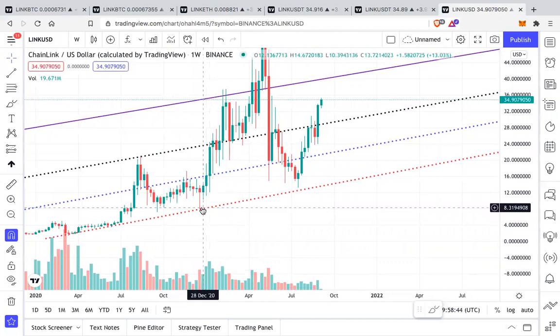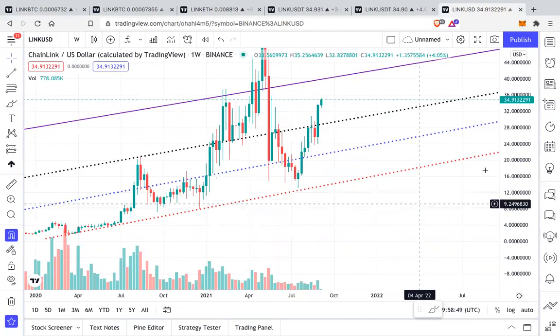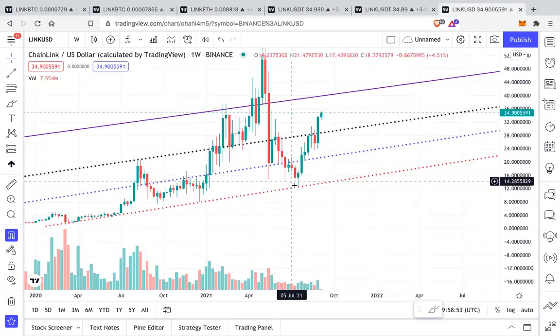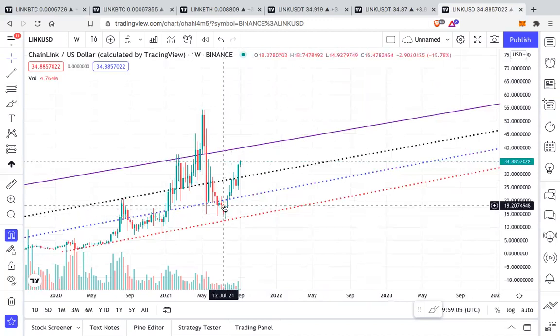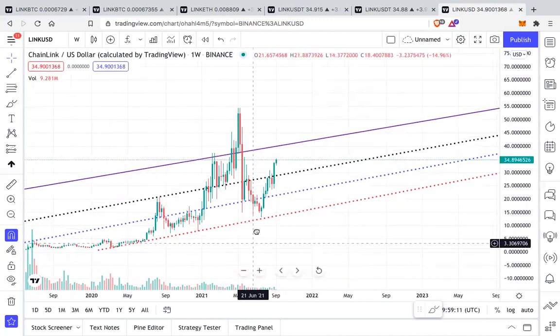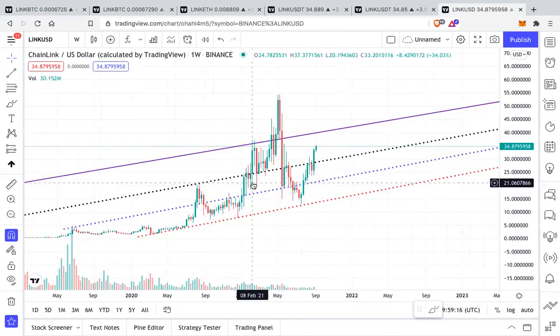See over here in December, in September, in May, in July, Link has bounced from here. Look at this bounce. It was a V-shaped recovery once it got support from this red band. So this is a proven support, a proven trend line, and whenever Link has come down and retested this red band, it has always created another impulse wave. We are looking at the weekly chart. Mind you, this is not a daily chart.